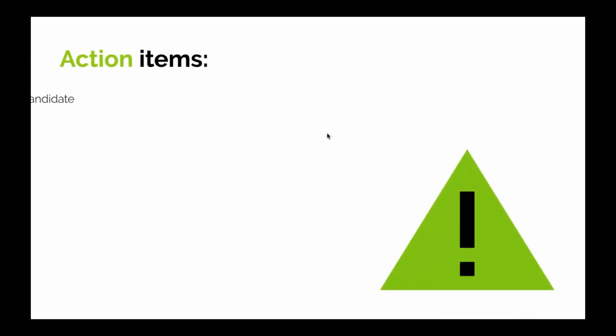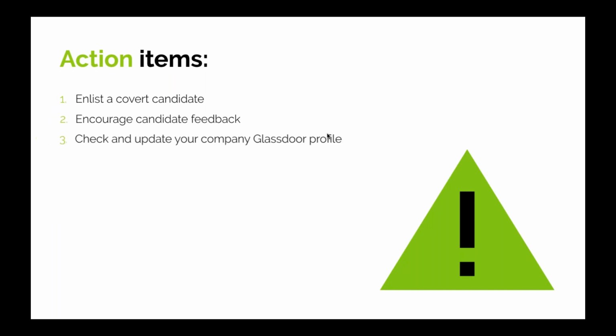A few key action items. This first one I really, really like. It's enlist a covert candidate. Now, what I mean by that is, whether it be yourself, a member of the team, someone in another department, a friend, a family member, relative, whatever it is, get them to act as a candidate for the business. You can see if the platform is mobile friendly, how easy it is for them to actually apply and get their application to you. You can see what the autoresponders look like.